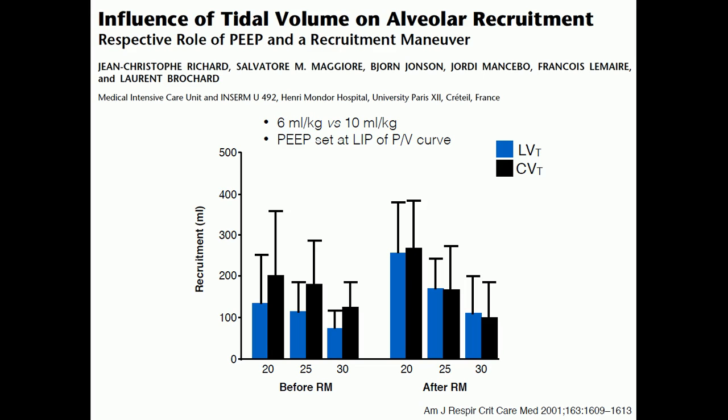And if you decrease the tidal volume with a moderate level of PEEP without performing a recruitment maneuver, you will observe this kind of results that are related to lung derecruitment. In this study, I don't know if you have heard about this very interesting study from the group of Laurent Brochard. They compared two levels of tidal volume, 6 versus 10. The PEEP setting was exactly the same in the two groups.